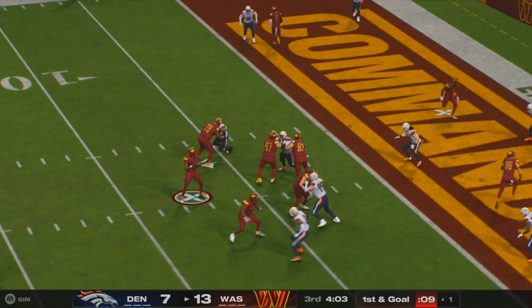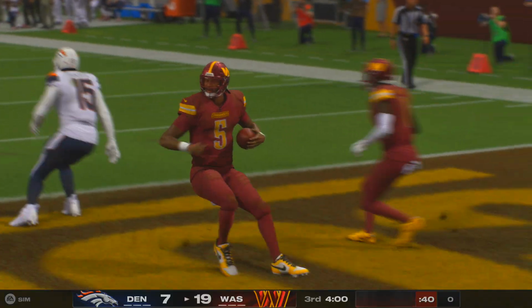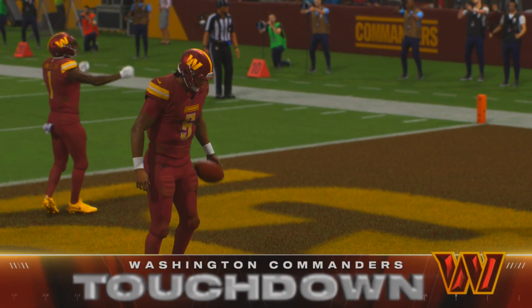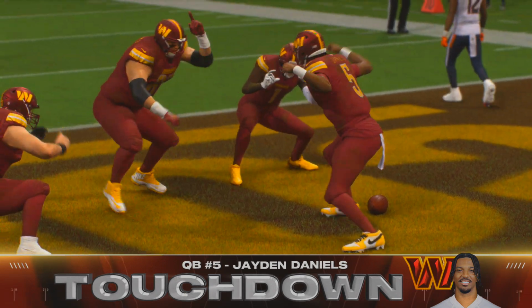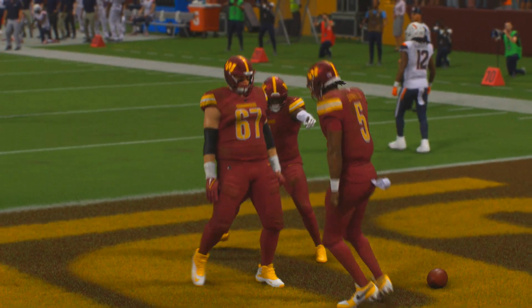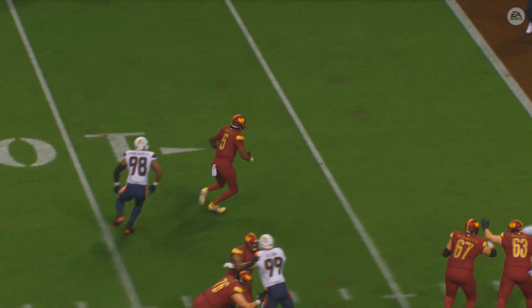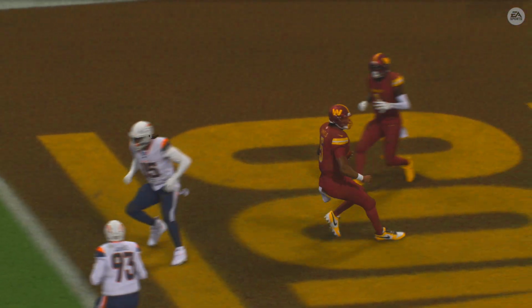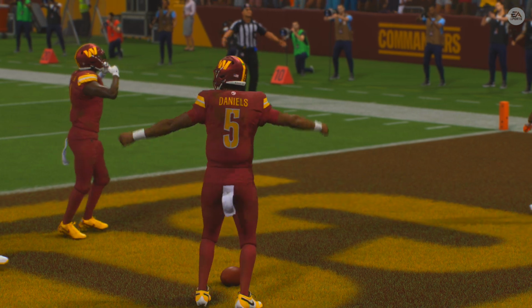Working out of the gun, Daniels. Steps away to his... And he takes it in. Touchdown, Washington. Jaden Daniels. His 2nd touchdown of the night as his guys are able to extend their lead. We've seen this already from him in this game. 2nd time he's into the end zone with a rushing touchdown.